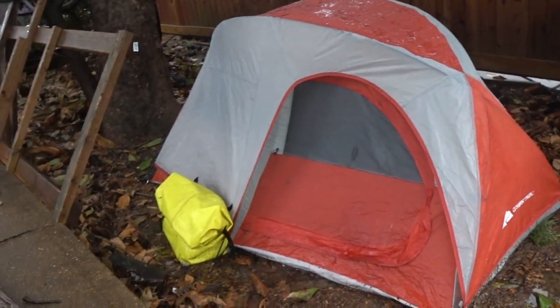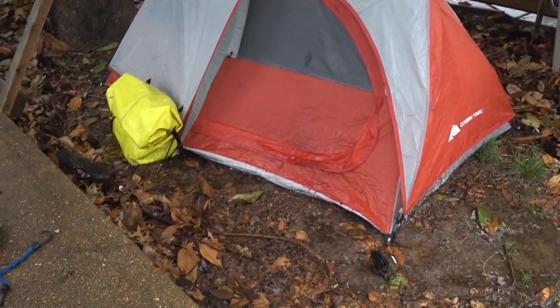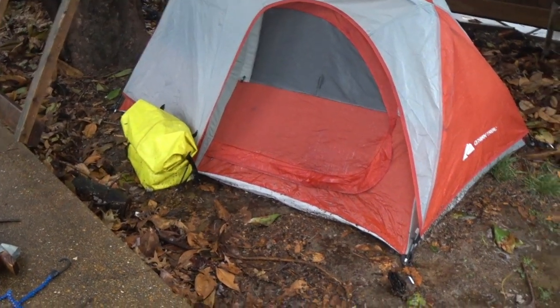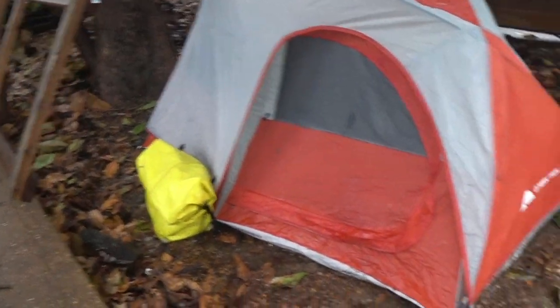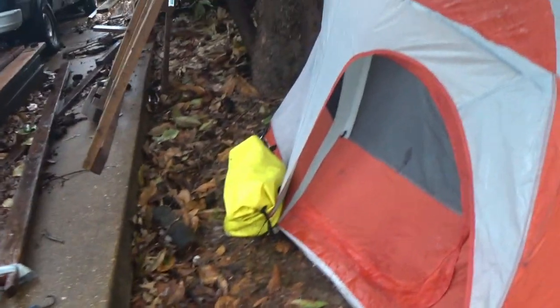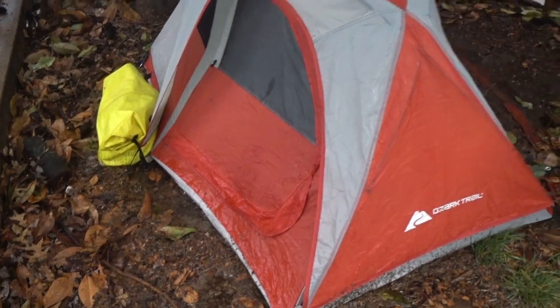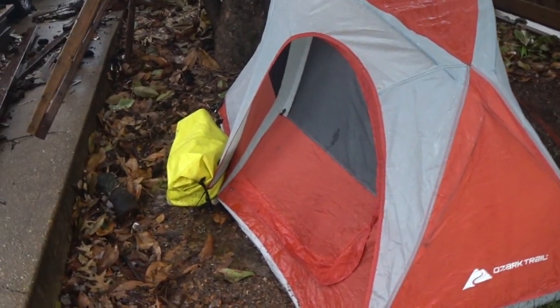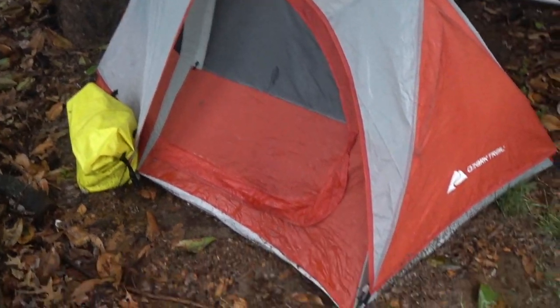Okay, so here we are the next day. It rained about 2 inches. I thought for sure this thing would be sitting in the lake. It kind of is sitting in the lake. Sort of, look at it. But anyway, it's still here. It survived the wind, although it is somewhat protected. I'm not going to go in there now because it's kind of a muddy mess.